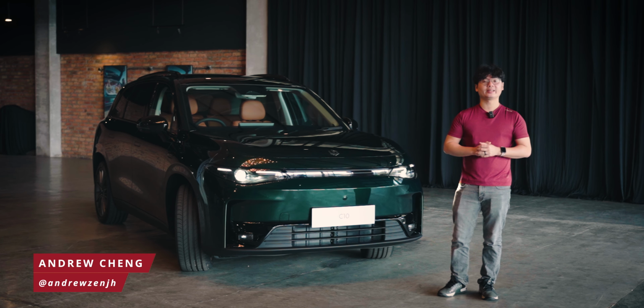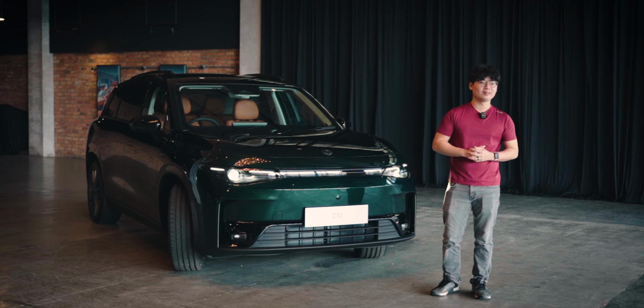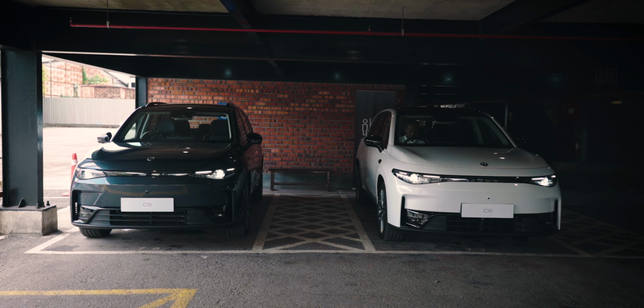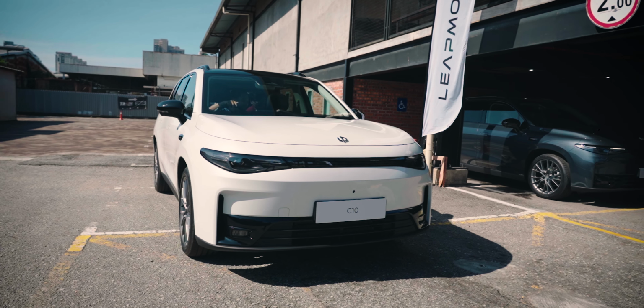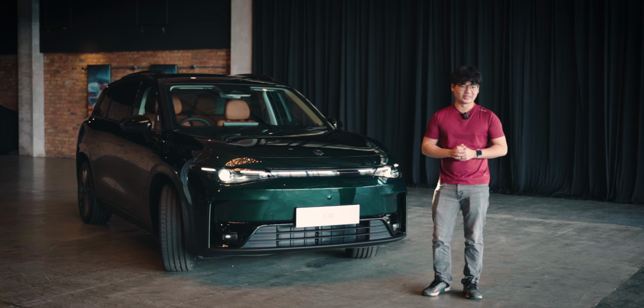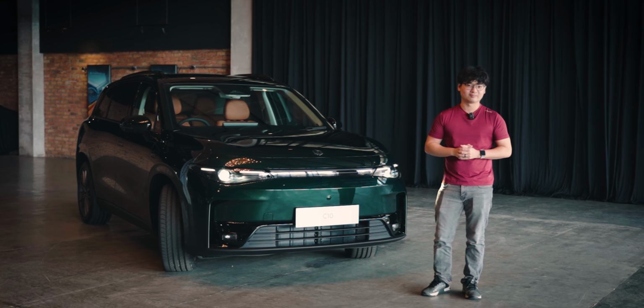Leapmotor, a Chinese brand under Stellantis, will be coming to Malaysia very soon. This is the Leapmotor C10, and ahead of its local launch sometime in Q4 2024, we are at the media preview of this large electric SUV. So, what does the C10 have to offer? Can it compete with other established EVs in Malaysia? Well, let's find out.